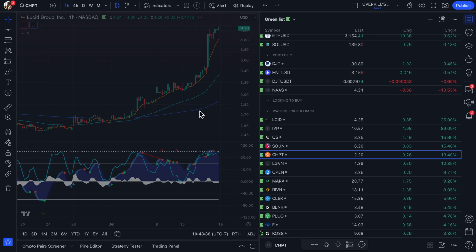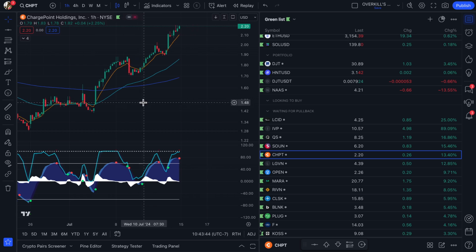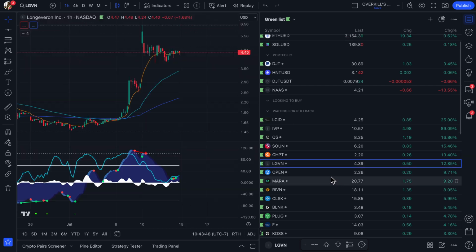So again, I'm waiting for pullbacks on those four names. Here's CHPT, again, where we're just breaking out on the hourly here. So a beautiful breakout. Now we want a pullback. Okay, so waiting for a pullback on that.